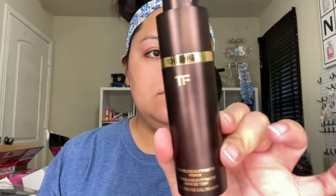Don't know what I'm gonna do yet, but we about to do some. So we're gonna go in with the Tom Ford primer. I've been loving this. Influencer sent me this to try out and I absolutely adore it. It's my absolute fave primer right now.